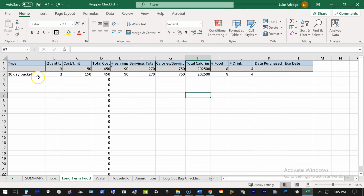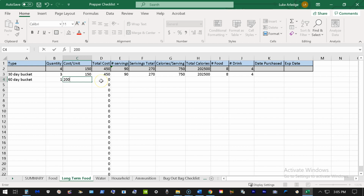When we look at this page, it's broken down basically similar to what we saw on the last page, the type of long-term food. In this case, I have a 30-day bucket. I'm going to add a 60-day bucket on here just so we can see some changes. All right, 60-day bucket, quantity of 1. And let's say this bucket cost me, I'm just going to say $200. And I hit enter. So now it updated my total cost here. Number of servings is, I'm going to say 180. Total servings, since I only got 1 bucket, would still be 180.